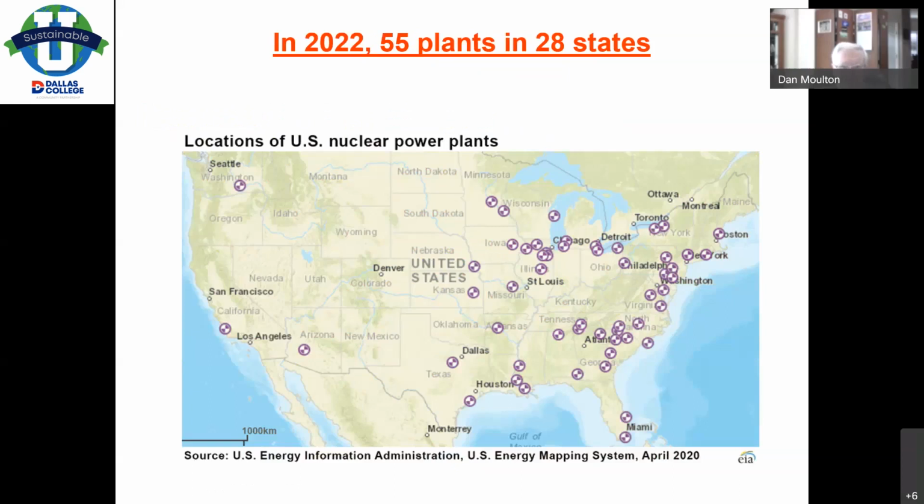Let's look at the locations of nuclear power plants in the United States today. There are 55 plants in 28 states. Now, 55 plants isn't the number of reactors, because the plant we saw at the beginning had 3 reactors, okay? And most of them have more than 1 reactor. As you can see from this map, most of the nuclear power plants in our country are in the eastern part of our country, mostly east of the Mississippi River.